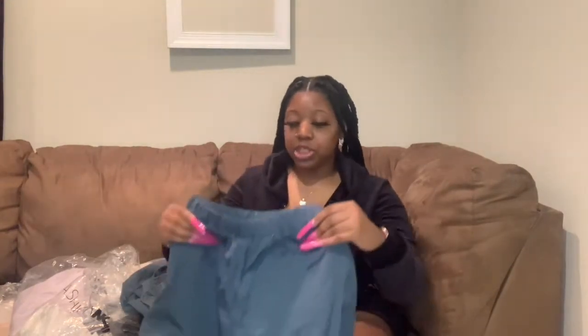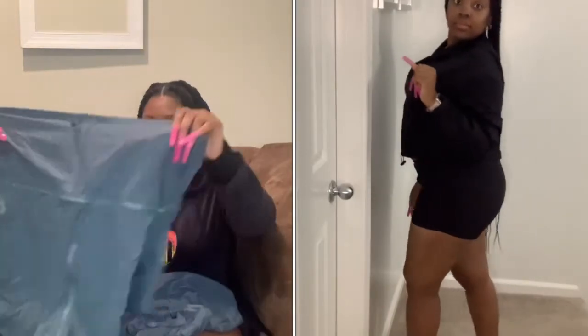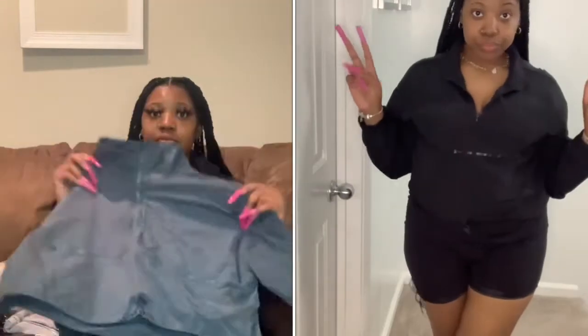Next is this two-piece short set I got. It's like windbreaker material, and I have one of these in black, but I needed a different color. What color is this? I think it's like teal. I liked this one when I saw it, so I got the teal one. Now I don't know if I'm gonna wear this on vacation or not, but I still wanted to show y'all because I feel like y'all like this. The top is long sleeve, and it's like a little zipper down, and it has a drawstring.